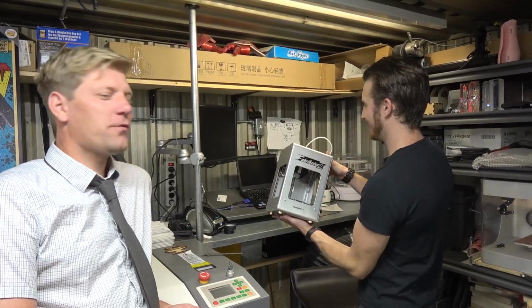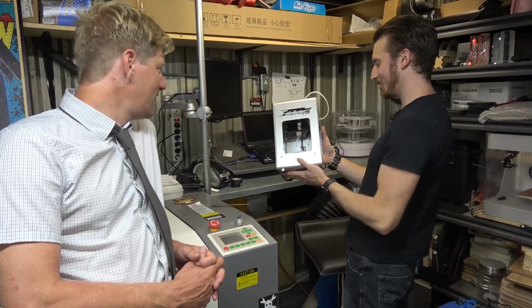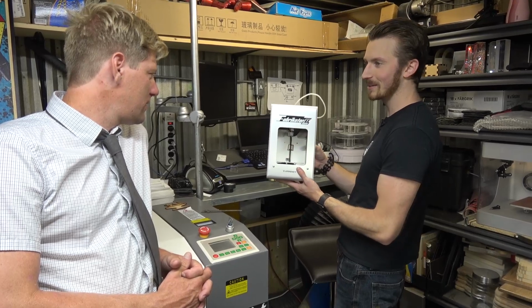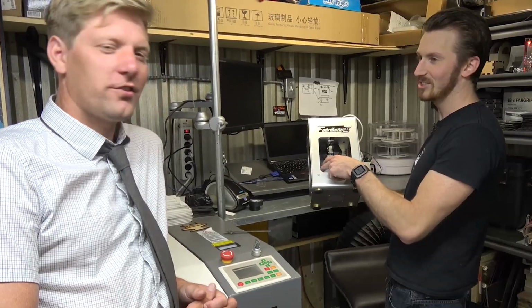So you've actually got six then? Yeah. Six 3D printers. We actually just got this last week. Hobby King sells them, for $180. Any good? Actually pretty decent. Of course, it's a tiny bit small, obviously.